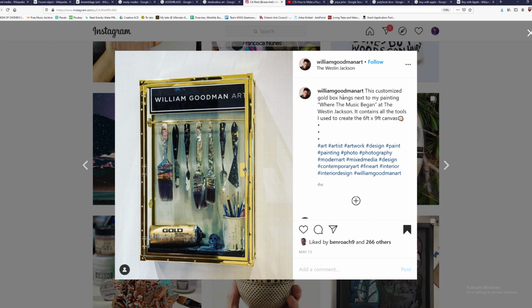The last one I'm going to show you here is from William Goodman Art. It says, "This customized gold box hangs next to my painting, Where the Music Began, at the Westin Jackson. It contains all of the tools I used to create the 6 foot by 9 foot canvas." This is such a beautiful piece to me, because I think of the tools of the trade, and seeing the life that has been lived by those tools is really cool, where you can see all the colors on the palette and in the cup, and the remnants of the paintbrush and the gold, and the spray bottle that was used to create that.